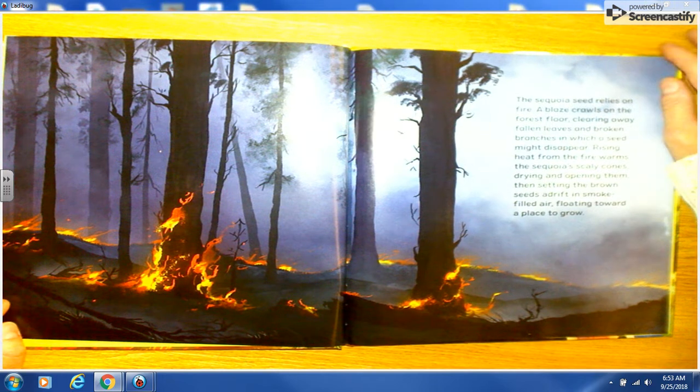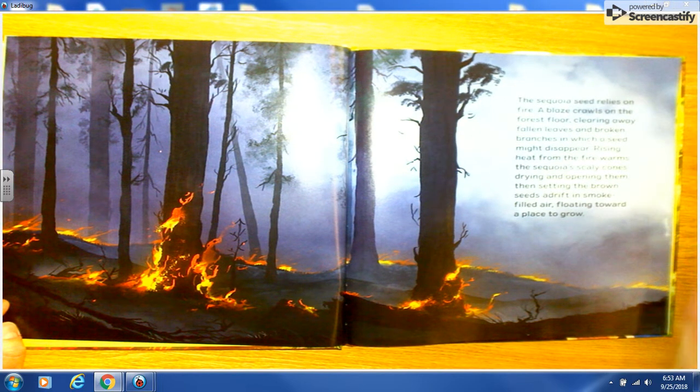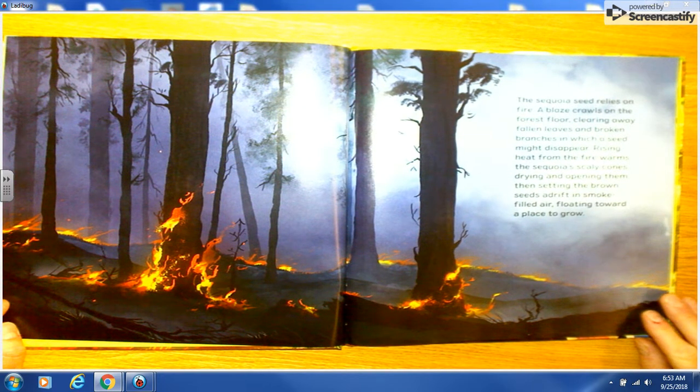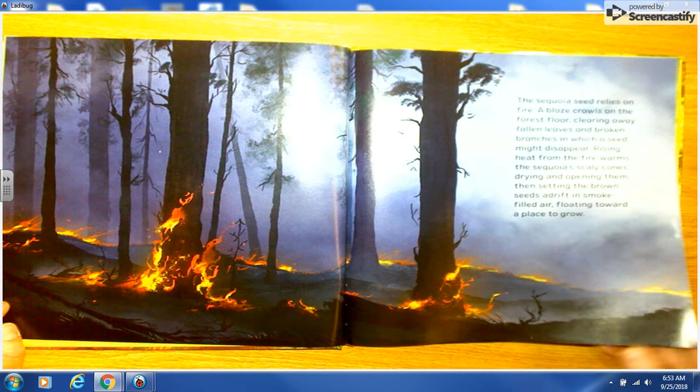The sequoia seed relies on fire. A blaze crawls on the forest floor, clearing away fallen leaves and broken branches in which a seed might disappear. Rising heat from the fire warms the sequoia's scaly cones, drying and opening them, then setting the brown seeds adrift in smoke-filled air, floating toward a place to grow.